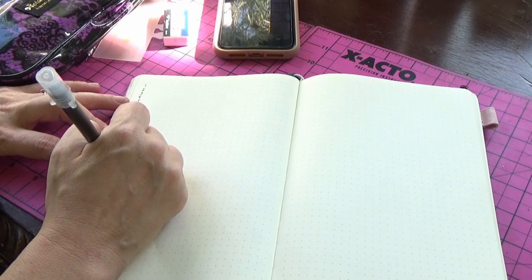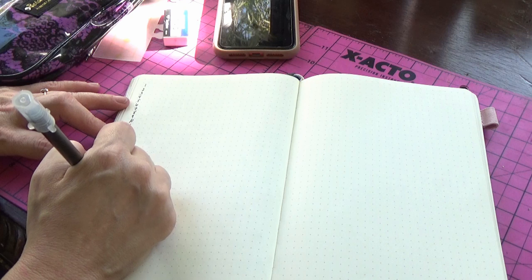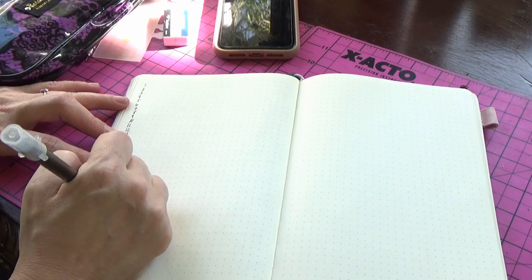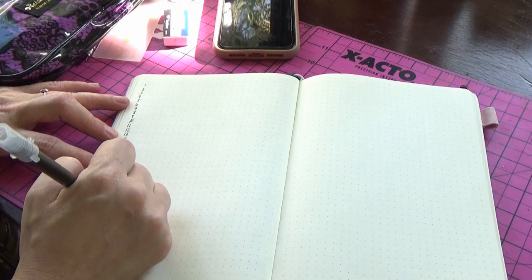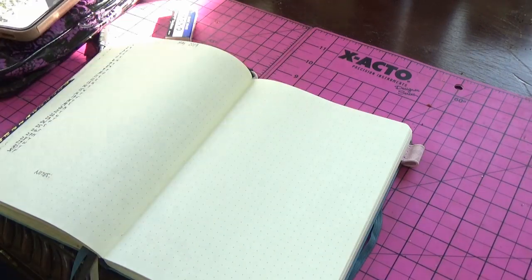And you just take it straight down the page. And it seems rather simple, but it's really effective in managing your month. I absolutely love this. I use it in two or three different ways in my planner.